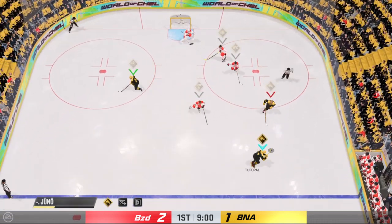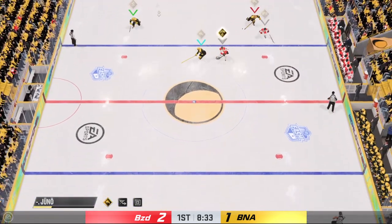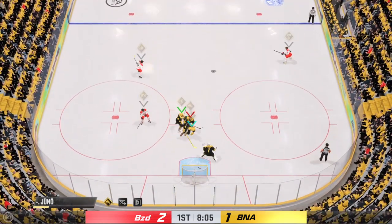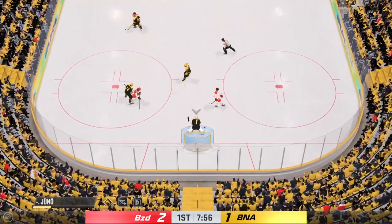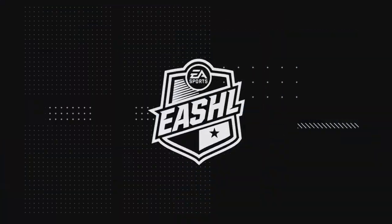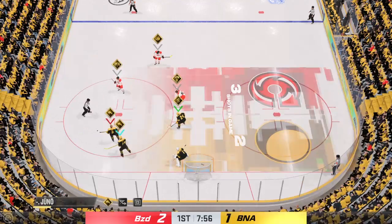Back underway as he wins the draw inside the offensive zone. And that pass can't connect. He's got a breakaway! And it fizzles out! I'm not sure what the blueprint was there, James, but that wasn't it. They don't even get a shot. And we're moments away from getting back underway here with the puck drop.